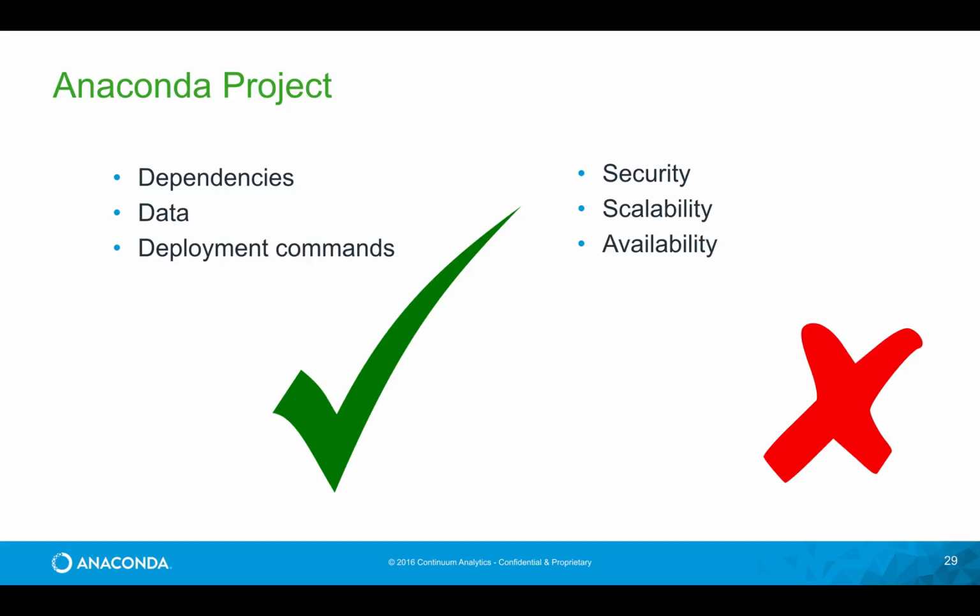And that allows data scientists to add not only dependencies, which we saw before can be done with conda environments, but now you can also add project dependencies such as data, or how you actually want the project to be deployed via the deployment commands. Still, it's kind of left to the reader to define what the security, scalability, and availability requirements and definitions are. So in that case, Anaconda Project doesn't offer any additional capability. It's up to the user or the person in your DevOps team to define that either in the Docker container or their deployment method.